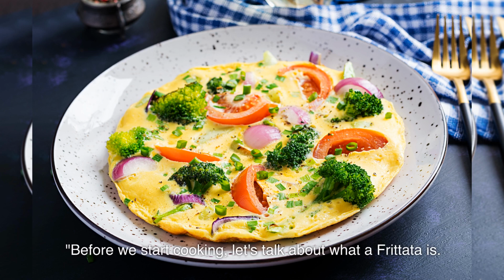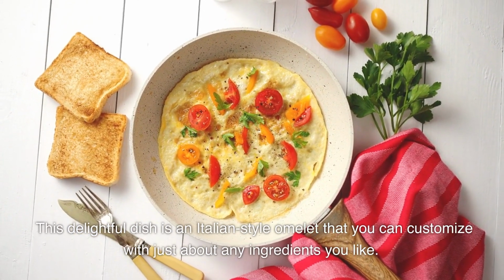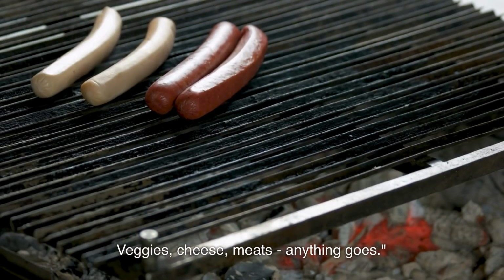Before we start cooking, let's talk about what a frittata is. This delightful dish is an Italian-style omelet that you can customize with just about any ingredients you like. Veggies, cheese, meats, anything goes.